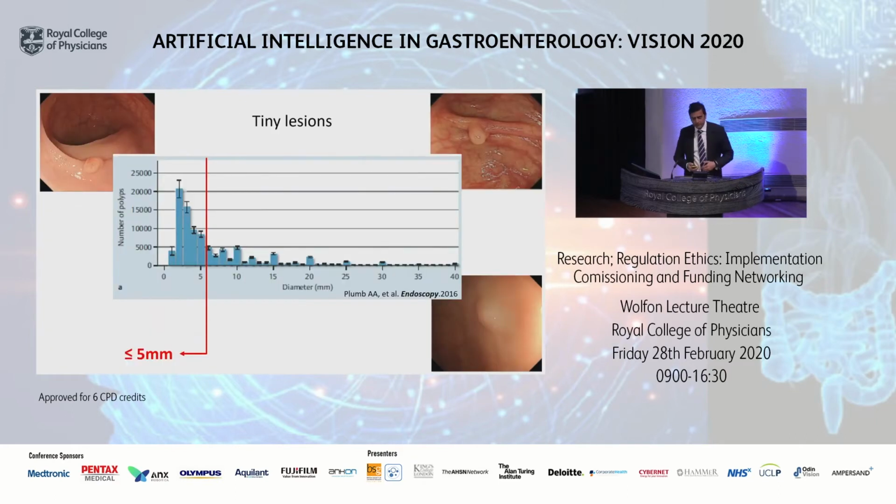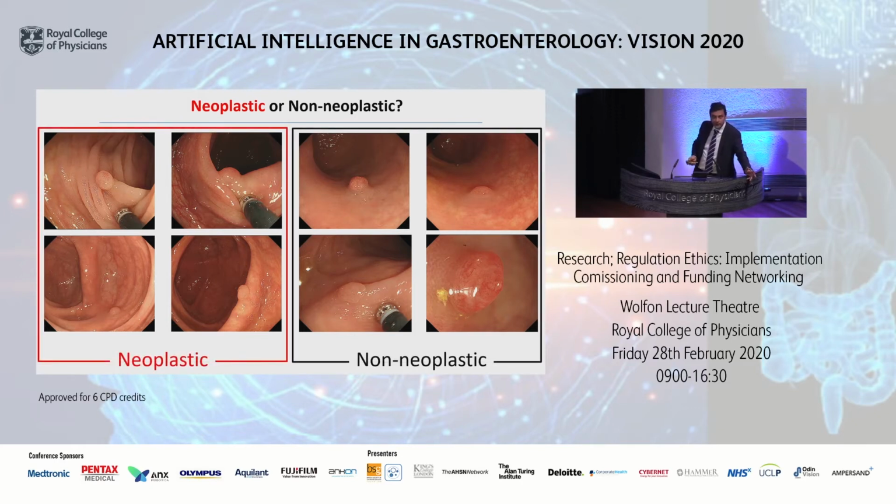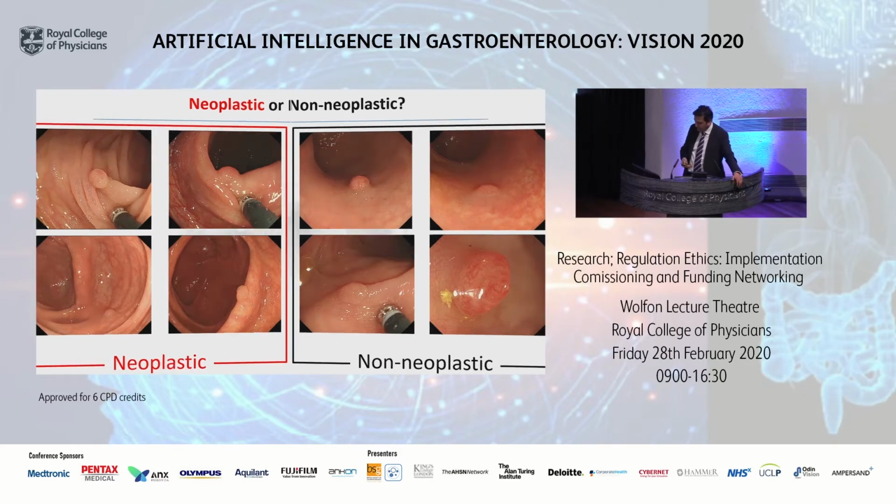Diminutive polyps are important because the majority of patients that have screening colonoscopy have polyps that are less than 5 millimeters. And here, for example, in this audience of expert endoscopists, the question is, which side is neoplastic, which is non-neoplastic? It's difficult to identify, even for the experts. On the left, we've got neoplastic lesions and adenomas, and these are all hyperplastic lesions. And sometimes it is actually confusing.